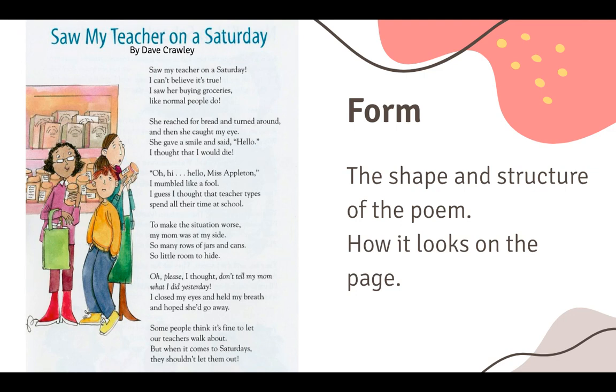They extend towards the left, but they don't all match the same size. And then you have those line breaks in between the stanzas, and you can tell that it's a poem because each line is a certain length, right? It's not the same length as a sentence would be written on a page. So just the way that it looks on the page is the form.